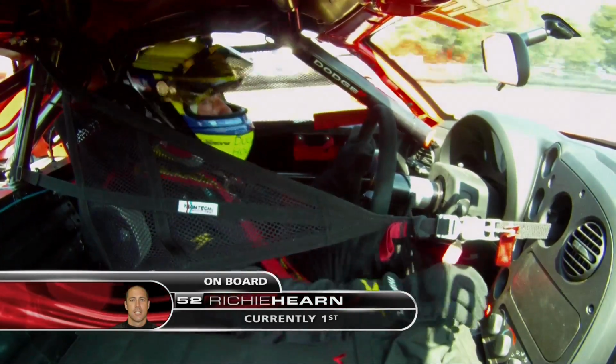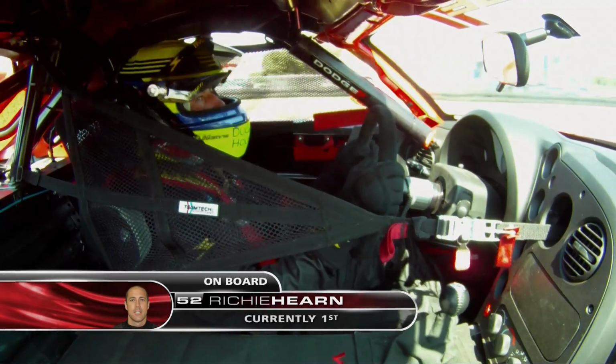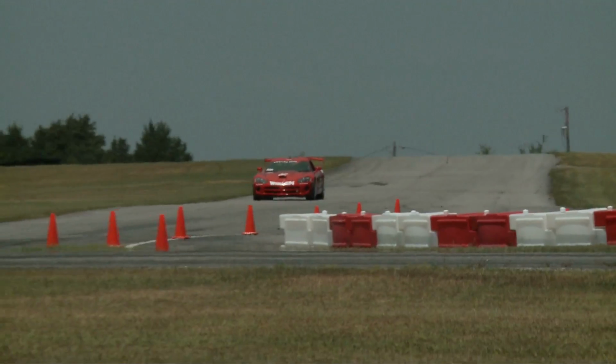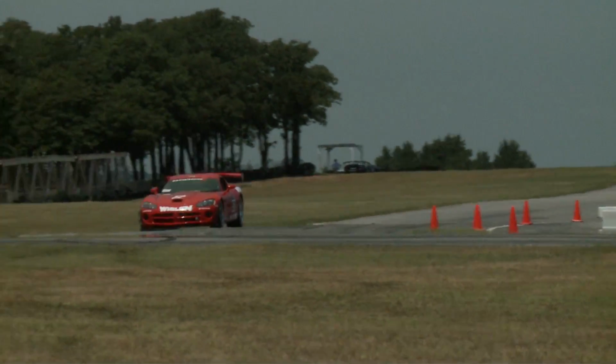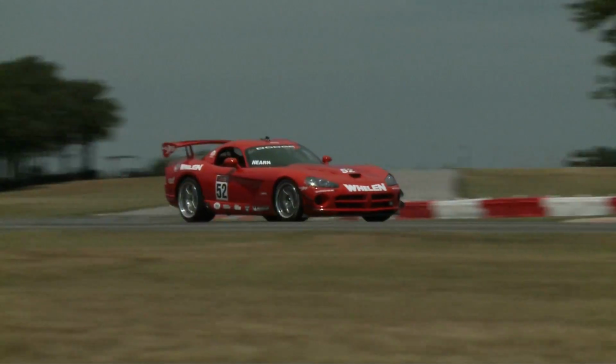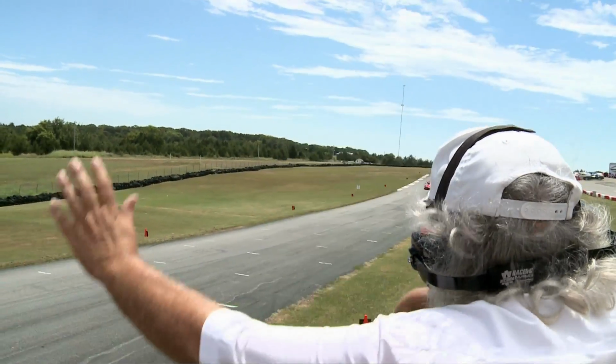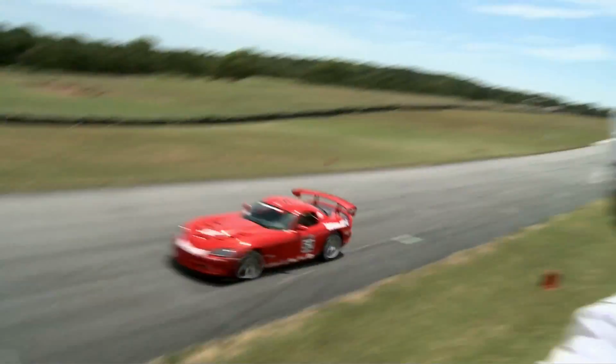And Richie Hearn coming in here, he is the savvy veteran, maybe not in these cars, but in terms of racing. And even with that big lead, look at those glances to the mirrors. He wants to make sure he brings this one home. Yeah, he's got a good margin there as he looks a couple of times, and every race car driver is going to do that. But the checkered flag for Richie Hearn, our guest driver.